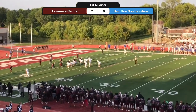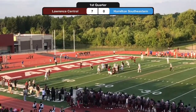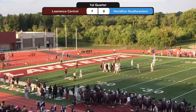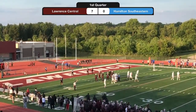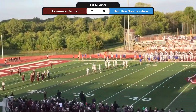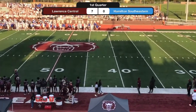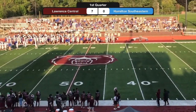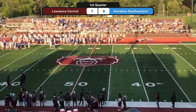The Royals, with about a 1 second difference, have to get a play off to end this quarter. And they will run it up the middle. And they will let the time run out. And 3, 2, 1. And that will be the end of the first quarter. So with the end of the first quarter, we will take a break ourselves, and we'll be right back after this 2-minute break. Stay tuned here on IndianaHighSchoolSports.net.